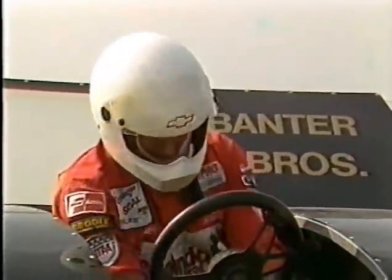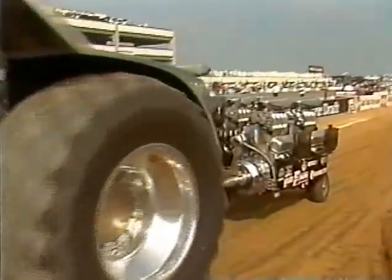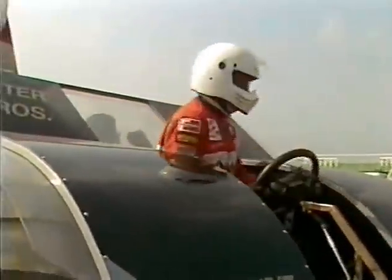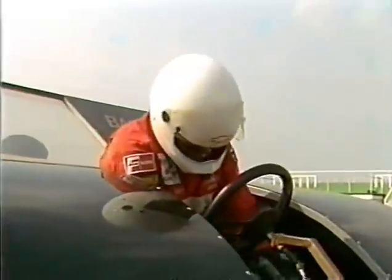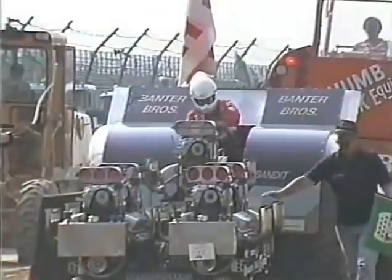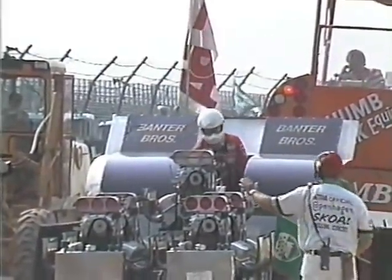David Banner right now is going to try something a little bit different. He is going to spot the sled on the other side. And as he mentioned, sometimes you just got to think about some things. Sometimes it works, sometimes it doesn't. This is the Bandit, identical almost to Mr. Chevy, so he should get the same type of run out of it. Nope, that's not going to be the case.